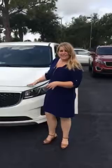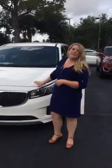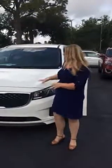Now I wanted to show you a 2016 Kia Sedona today. These are beautiful cars. About 40% of our cars are made right here in the USA, which is great. We have about 15,000 employees right here working to make these cars for you guys, keep them nice and safe. It's really supporting the American economy.